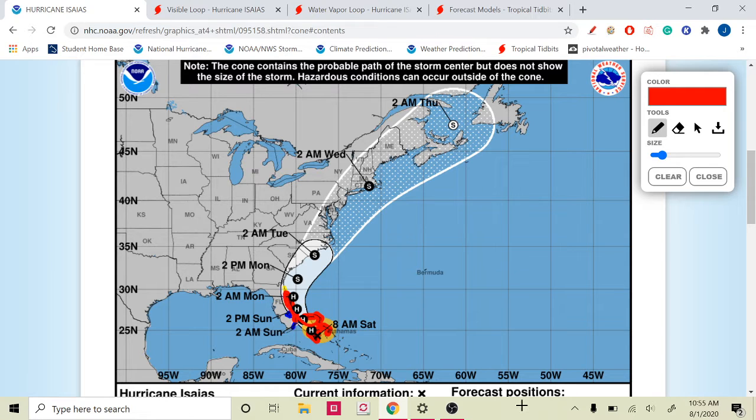If this makes landfall in Florida, it will have less time to maintain over water or even strengthen a little more. And then we're going to see a period of weakening either way as it moves up the eastern coast. It's more than likely going to make landfall in North Carolina. It still could just slide offshore.